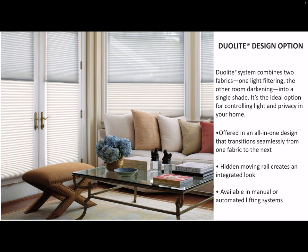Because remember with Duet, we just roll it up and there's a stack. It doesn't disappear. And you want to have privacy, right? So if I can have that sheer part open where natural light comes in and still have privacy in the bottom, it's a great opportunity for the customer to enjoy their Duets instead of having to raise it all the way up to have light come in. So we do sell quite a bit of Dual Light just because it gives you that sheer option.